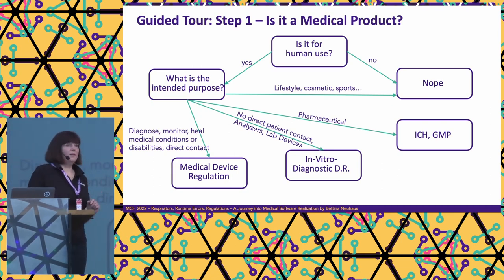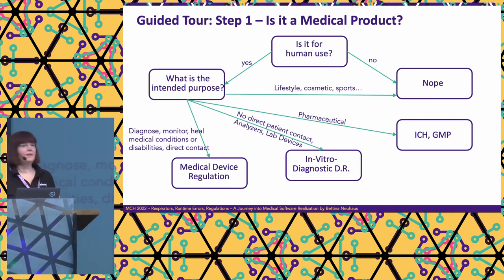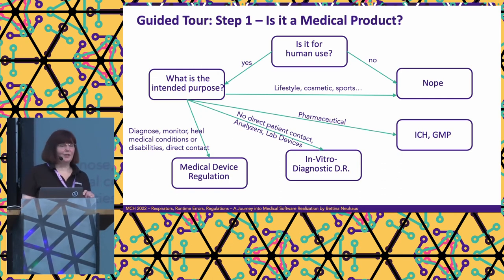And then you have the pharmaceuticals. That's a whole different part. And there we have the ICH and the GMP. And ICH sounds so short, I will just read out what that means. That's the International Council for Harmonizing of Technical Requirements of the Pharmaceuticals for Human Use, ICH.